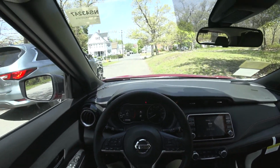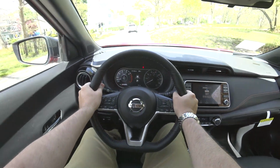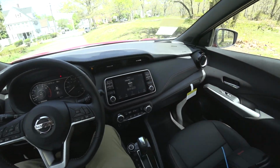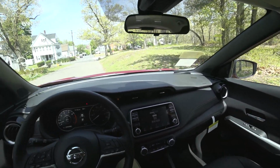Once you're inside, very upright driving position. Really comfortable, actually. Visibility's perfect.